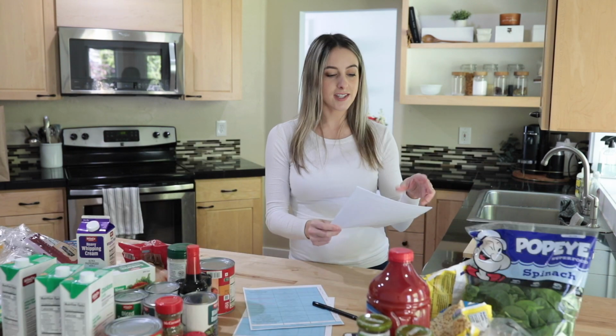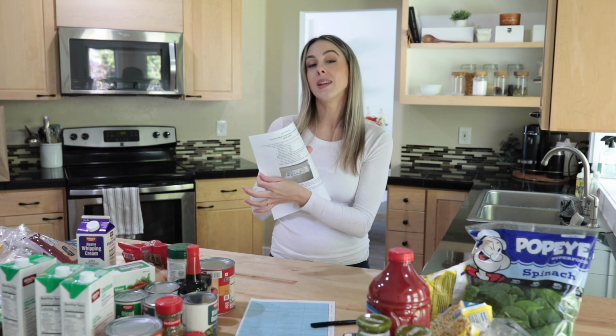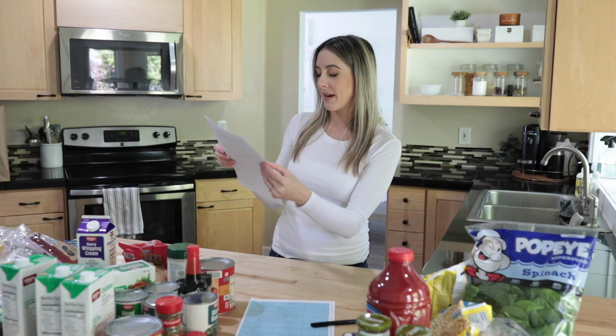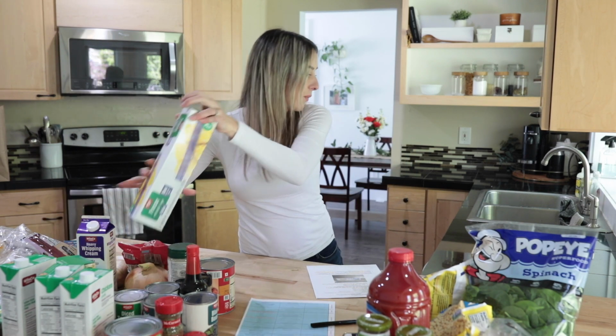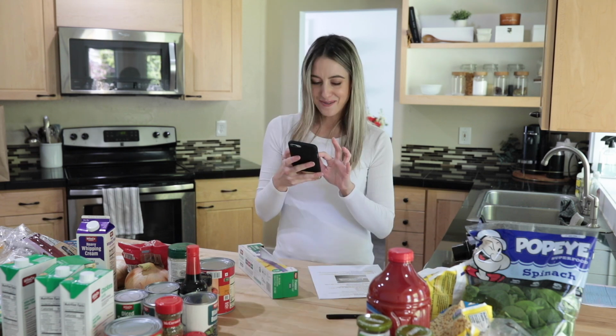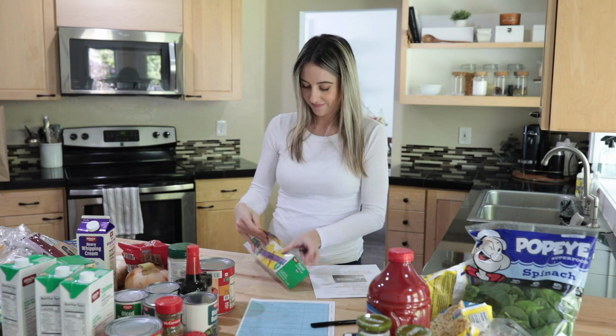I've got instructions here that tell me what to grab, what to cut, what to do. This is what makes this only take 1 hour. You just follow it step by step. So what we're gonna do first is we're gonna grab our freezer bags and we're gonna grab our Sharpie. We're gonna label these and then we're gonna get started. Oh, and of course I gotta set a timer. 1 hour, let's do this.